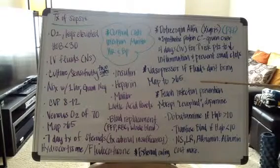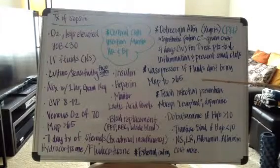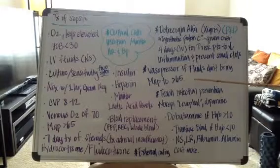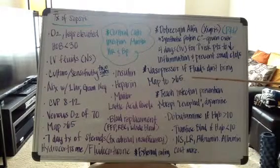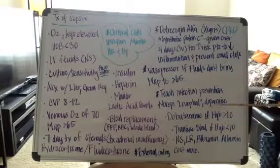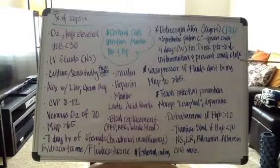If IV fluids aren't bringing the blood pressure up and bringing the mean arterial pressure up to at least 65, then vasopressors can be given, or norepi, which is Levophed, or dopamine. All these things are going to go ahead and vasoconstrict and help bring up that blood pressure.